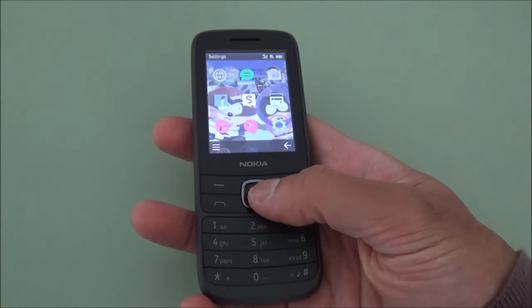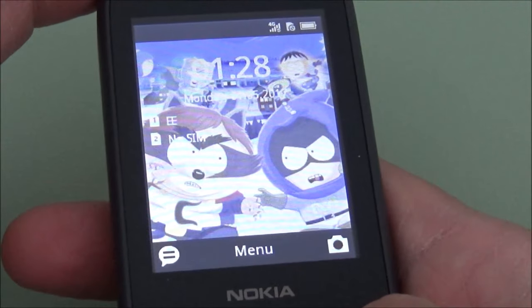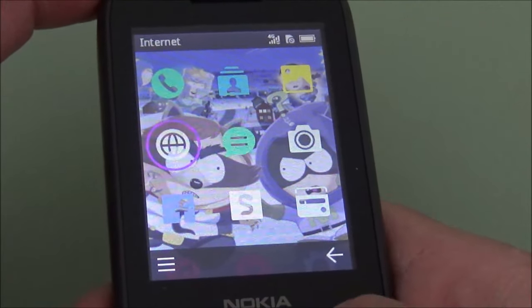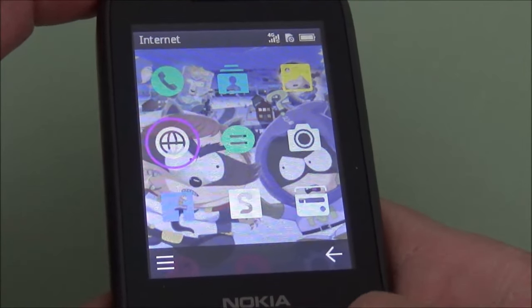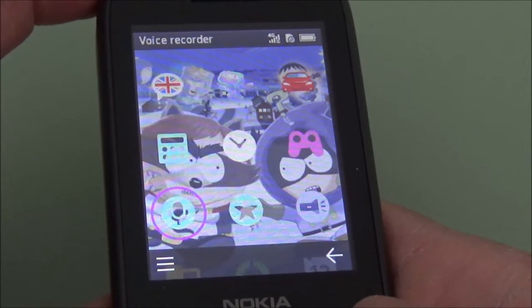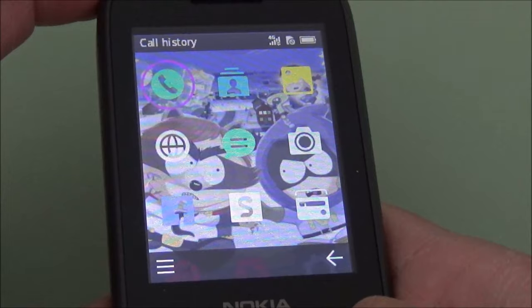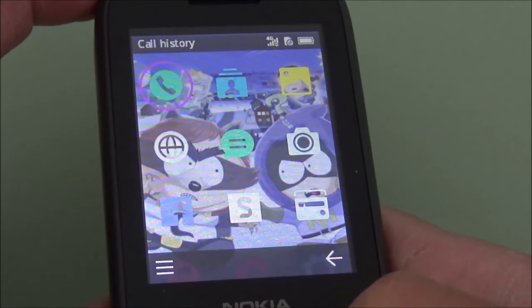Okay, so let's get straight into the menu. Okay, menu. How many icons has it got? 1, 2, 3, 4, 5, 6, 7, 8, 8 times 3, 24 icons. The 215 had 21 icons, this has got 3 more.